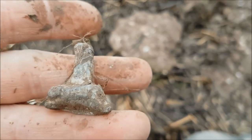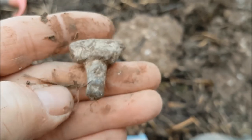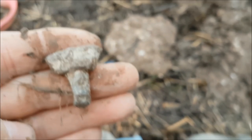So that was my first find of 2021, piece of lead, but an interesting piece of lead. Excellent.